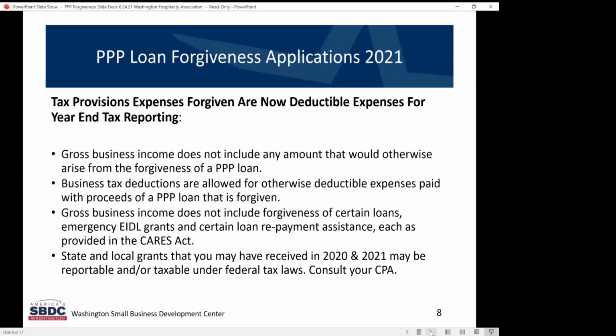There are certain gross business income items that are not excluded. So you do need to make sure, again, if you received funds at the state and local level, you may be responsible for reporting that income as taxable under certain federal laws. This is why we want you to work with your CPA to make sure you're in compliance. The other thing is, if you use that employee retention tax credit and you had a PPP loan, you have to make sure you're in compliance with the IRS guidance on the employee retention tax credit program. So just be aware that not all programs are equal in terms of interchangeability and compliance. So you really have to pay attention on the ones that are outside of the PPP program.